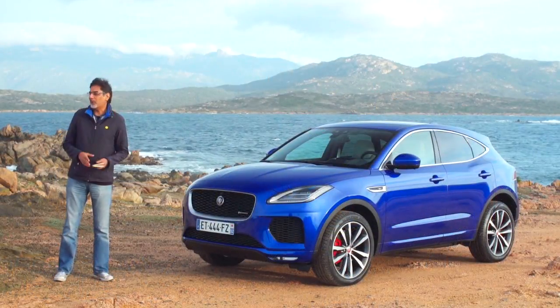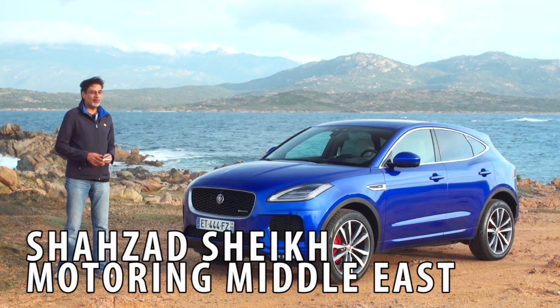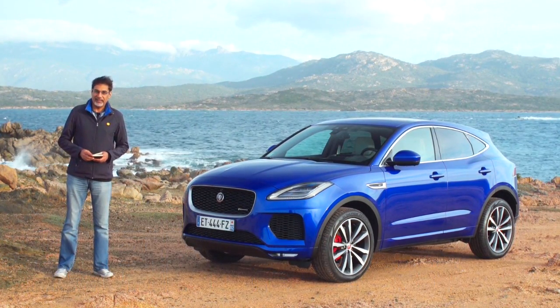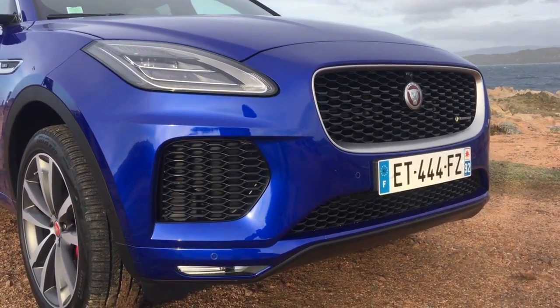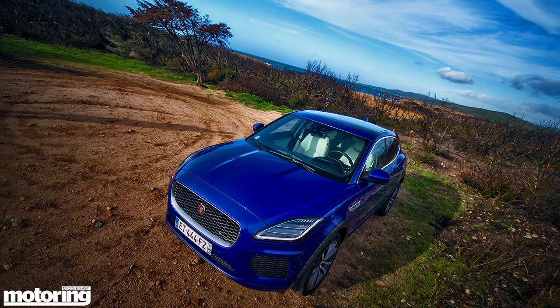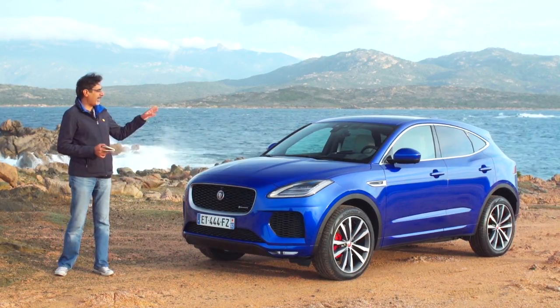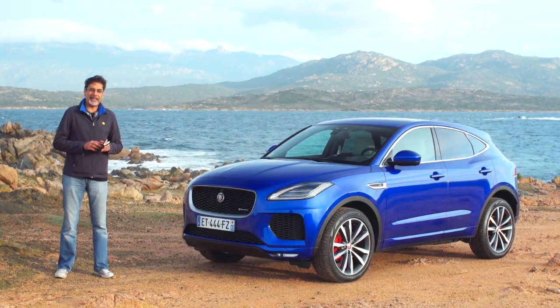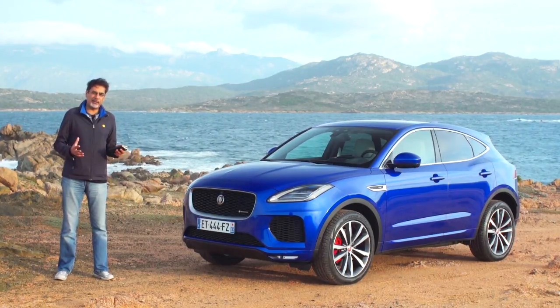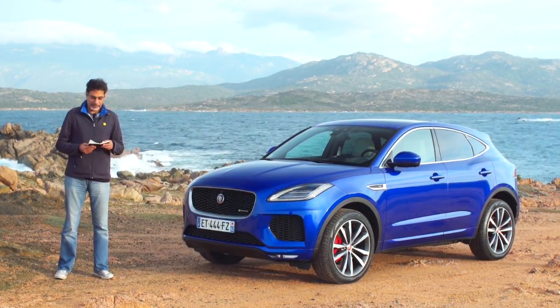Hi everyone, welcome to quite a windy, blustery Corsica, where we're here for the launch of the all-new Jaguar E-Pace. Now this is an all-new compact SUV from the premium British car brand, and they're going for a youthful, dynamic, eager sort of image with this car. That's hence we have the mummy and baby graphic on the windscreen. But this is a car that's basically, they're trying to get a whole new type of buyer to the Jaguar brand. In fact, they're hoping for 80% of buyers of this car to be new to the Jaguar brand.